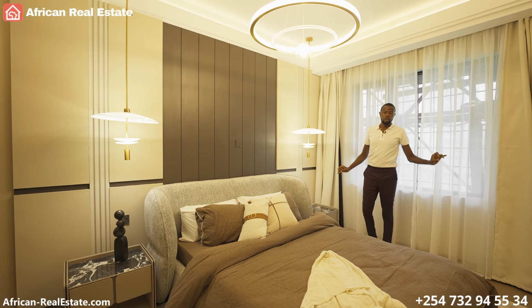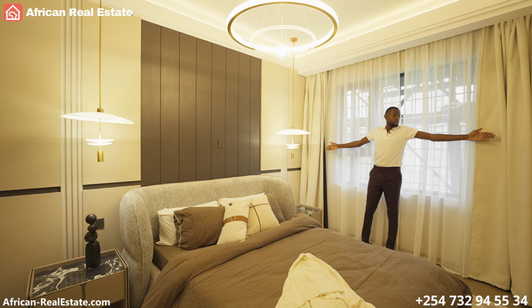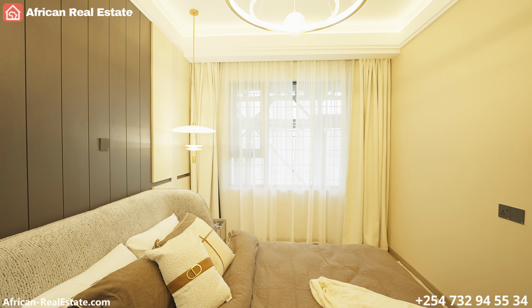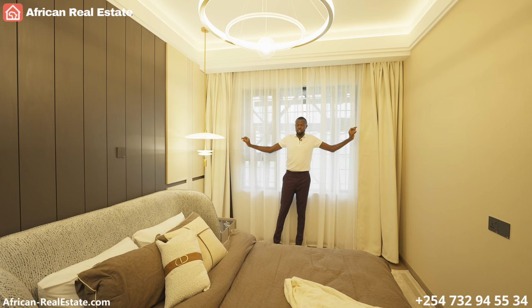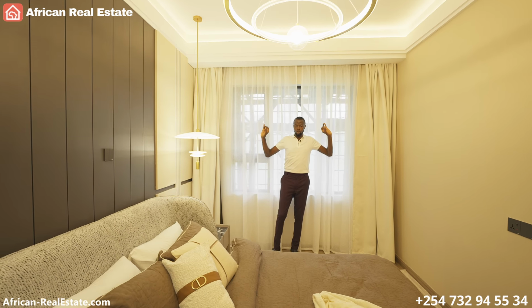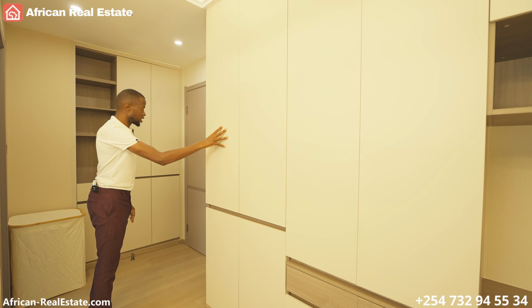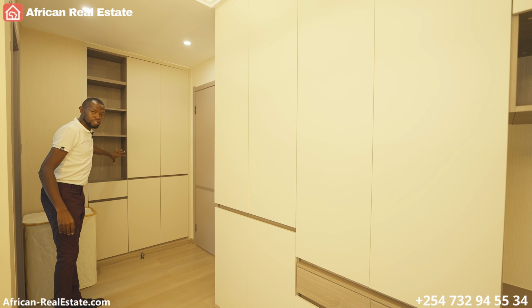What we have not talked about is the size of the windows that you get in each room, and as you can see, it is massive to give you enough natural light. As usual, you get 2 closets, a bigger one on this side and a smaller one on this other side.